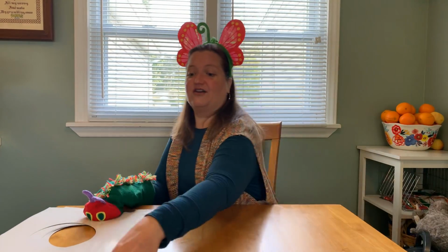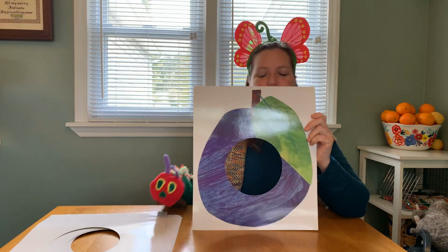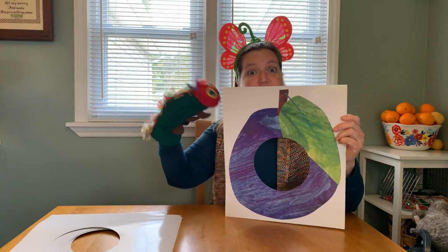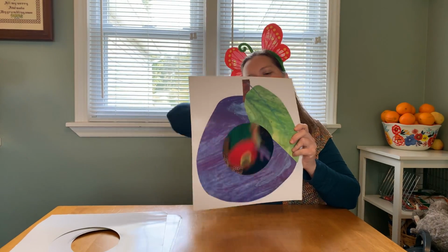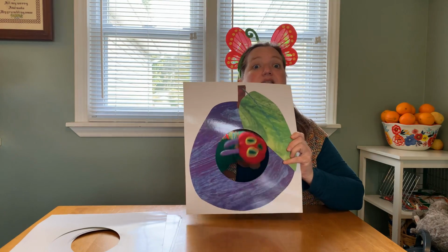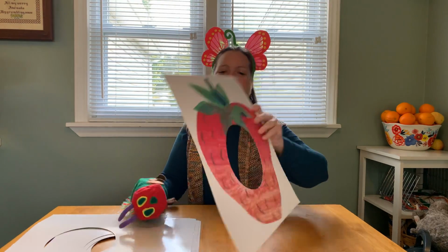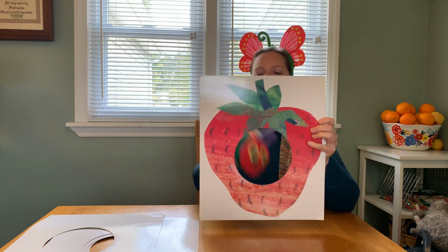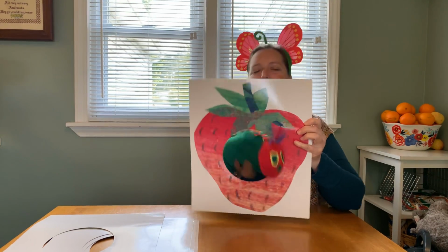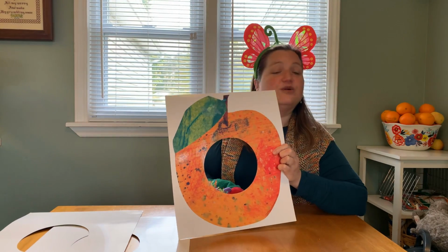On Wednesday, he ate through three plums. That's a lot of plums for a little caterpillar, but he is so, so hungry. Still hungry. On Thursday he ate through four strawberries. But he was still hungry. On Friday he ate through five oranges. But he was still hungry.